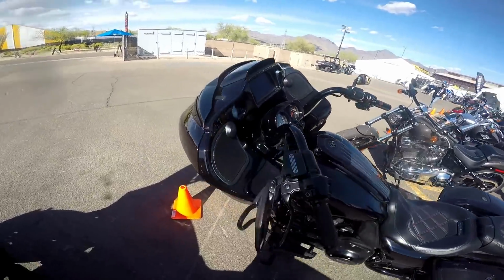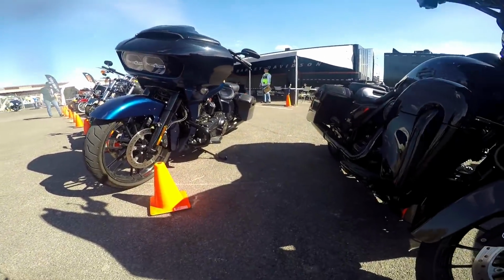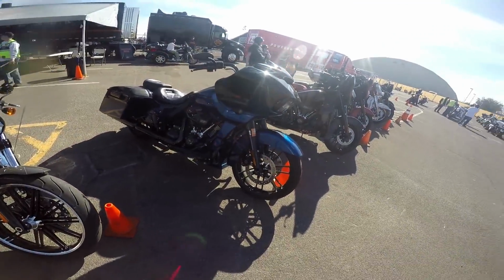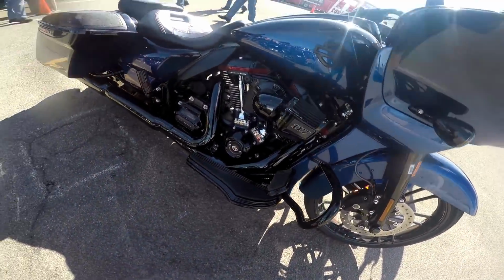Quick walk around, you guys. Custom blue on this. Nice, sleek bike. I don't really dig the red built into that, but whatever.